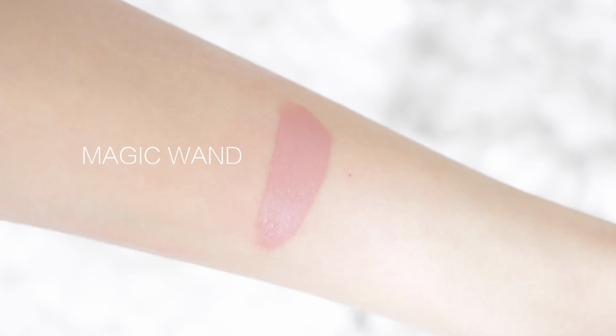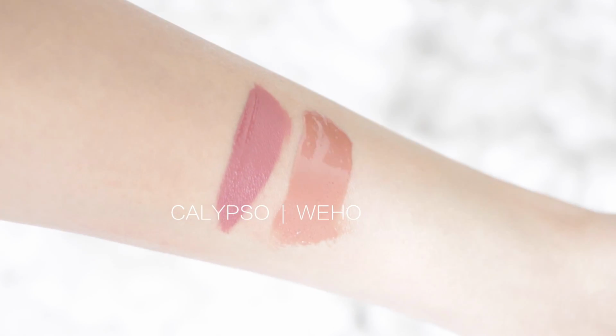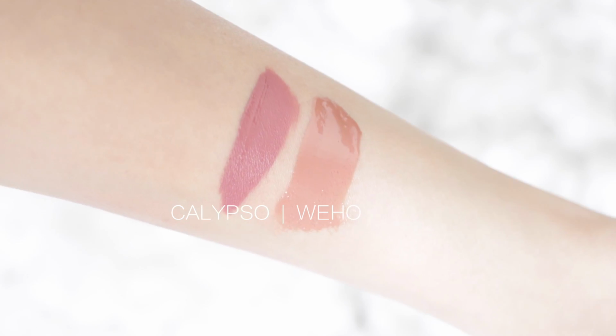And then one of my favorite nudes is Magic Wand, which again is an Ultra Satin. The 2 newest shades that I picked up are Calypso, which is another ultra satin lip, and WeHo, which is a cream gloss. But you guys know I love ColourPop because it's super affordable. I think these are like $6 each.